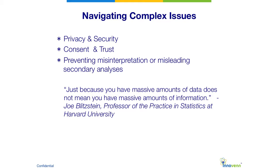And I think when I said humongous data, I'm actually joking because I think we have to be very careful when you pull data together from many sources and you've got this big data opportunity. We have to be really careful not to analyze the data and create misinterpretation or misleading secondary analysis. And I love this quote from Joe Blitzen at Harvard. He says, just because you have massive amounts of data does not mean you have massive amounts of information. So I think that's a great caution to consider when everybody's running around fanning big data at you.